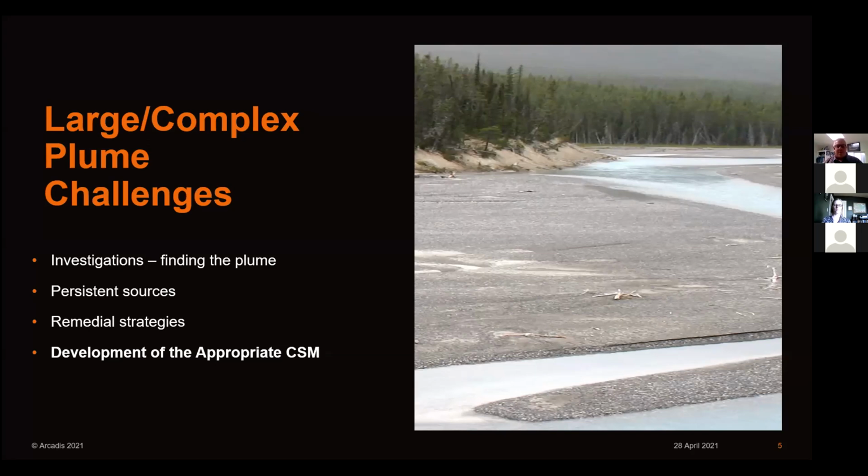These large plumes require persistent sources. There has to be sufficient mass released in a source area for that source mass discharge to feed the persistent plume and allow it to grow over the scale that they've established themselves over decades of being in the subsurface. That then drives our remedial strategies. We're dealing with large plumes that have maybe different conceptual site models along different portions of the plume. And that needs to be considered when looking at a remedial strategy for a given portion of the plume and what you're hoping to accomplish, all within the context of the appropriate conceptual site model.